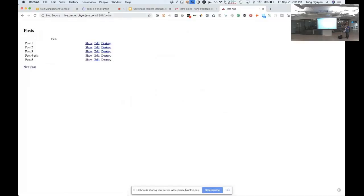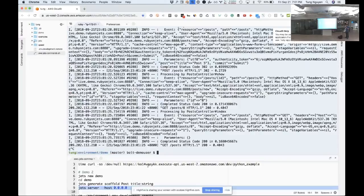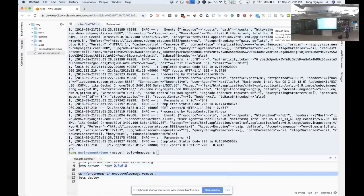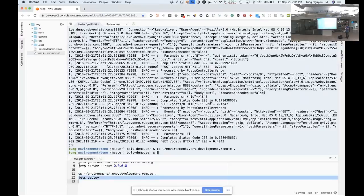So what we're going to do now is take the application and push it to AWS Lambda. Okay, Control C, kill the server. Then I'm going to run the next command. The first thing I'm doing is copying environment variables, which sets up the DATABASE_URL, because I have to point to a remote database, and this is going to be running on AWS Lambda. So my database credentials are in there. And then I'm going to run the jets deploy command and explain what it's doing.